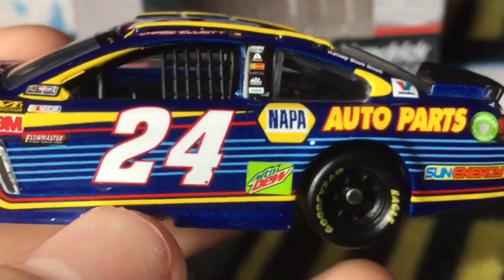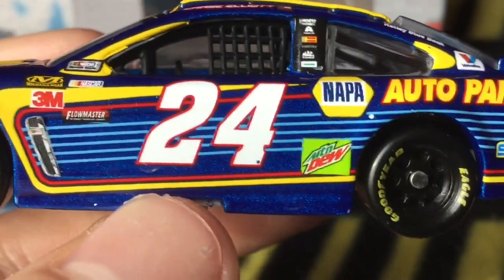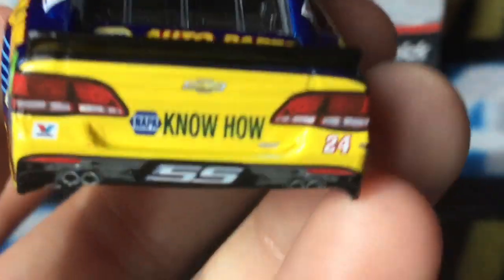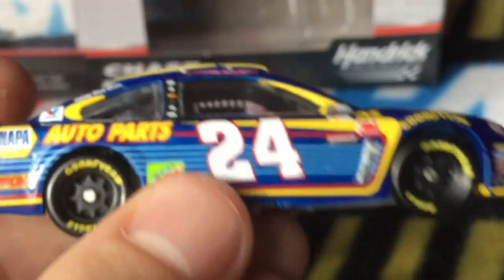And then pretty much the 24 I think is the same, except I think it got smaller and more realistic than the other one, because I think it's red, or it's white outlined in red. The back of it is all yellow, blue on the top. Then you see blue there with, obviously there's more yellow. There is the other side.